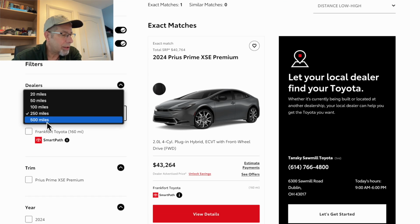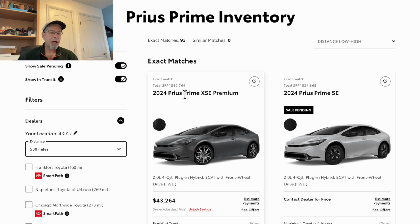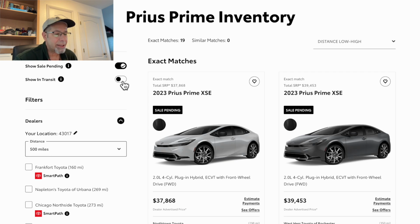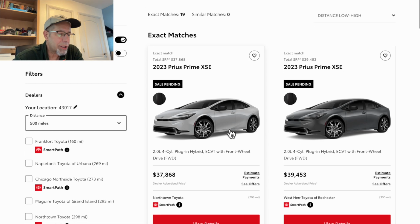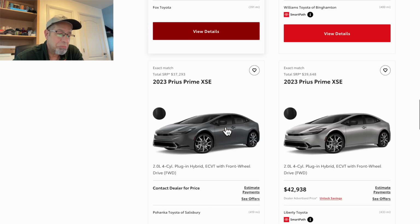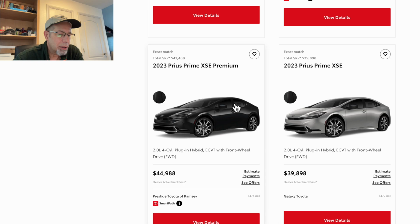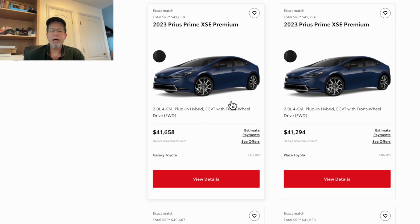I wonder what happens if I widen it out to 500 miles. Let's find out. There are 93. So there are some Prius Primes out there, at least in the build phase. Get rid of the show in transit. Let's see. There are 19. So 19 of them are available close to that 43017 zip code, and not all of them are sale pending either. Good variety of colors: red, silver, and gray. There's a black, there's some blue. So they have a good number of them, it looks like, available if you happen to be much closer than I am to that particular zip code.